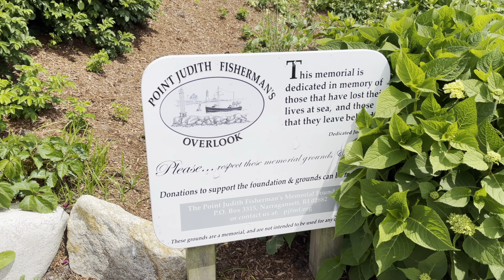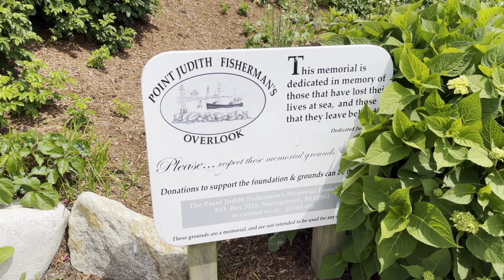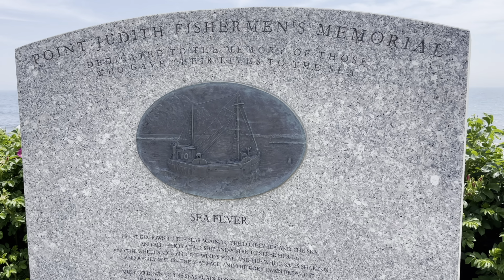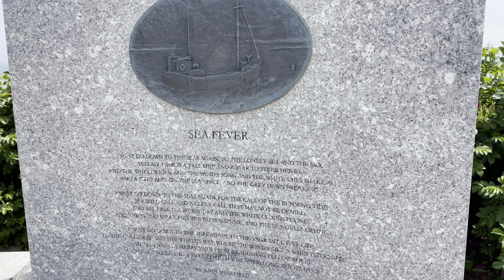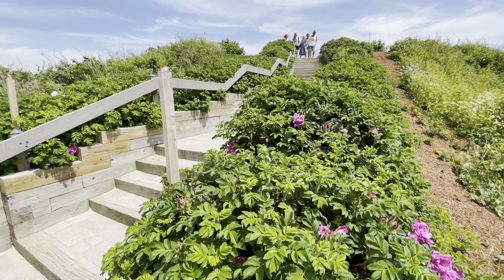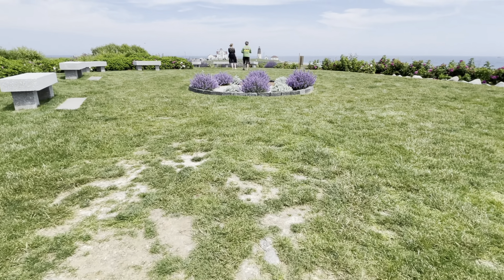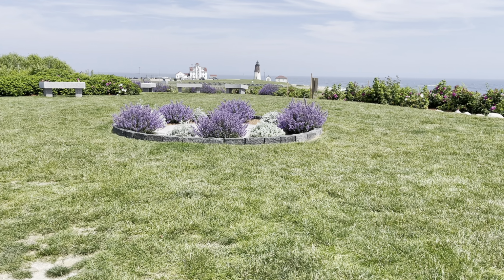This area is a fisherman's memorial. It's dedicated to those who lost their lives at sea. Hey Nancy, I'm gonna go and see what's up here. Wow, this is pretty. In the distance out there is the Point Judith Lighthouse.